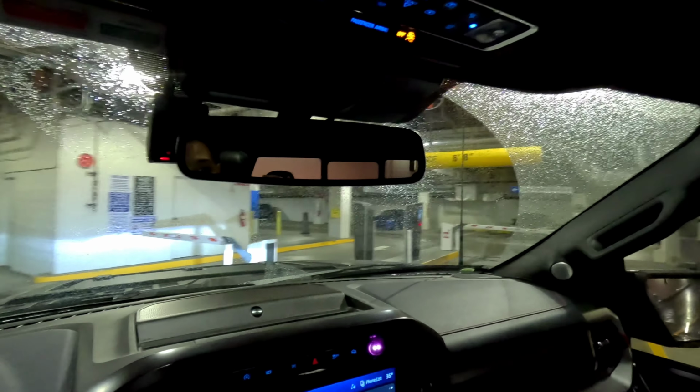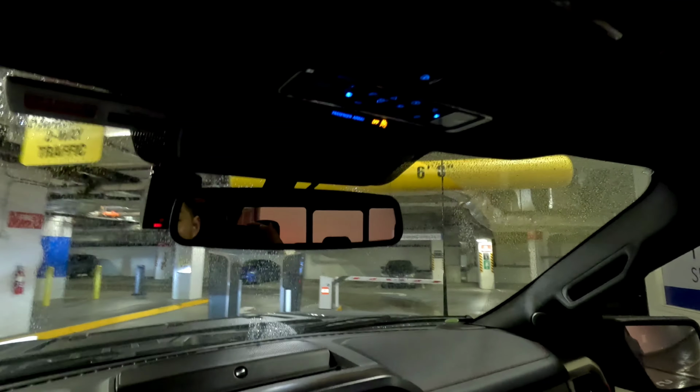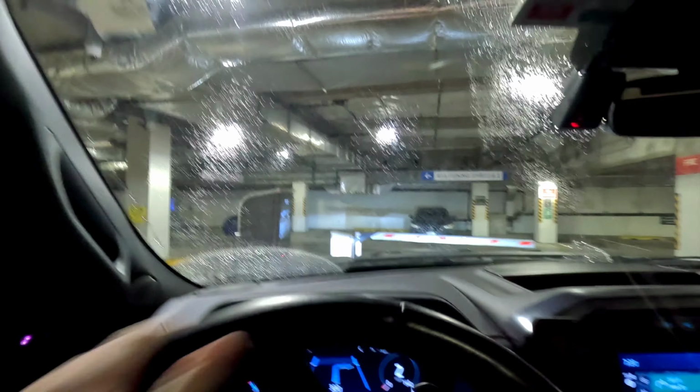You can see we got the sunroof open. You'll see how close this clearance is. You can see that clearance, 6 feet 8 inches, super tight. See how close that is? I'm still seeing it looks like we still have an inch, so I think we'll be good.